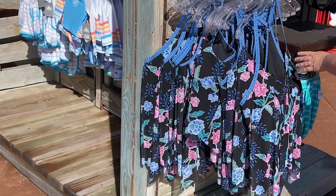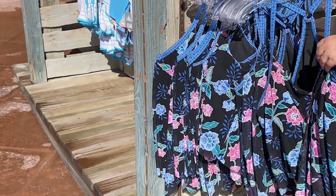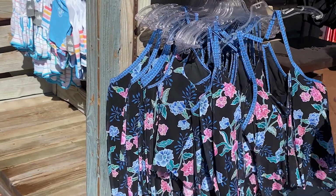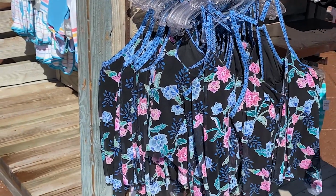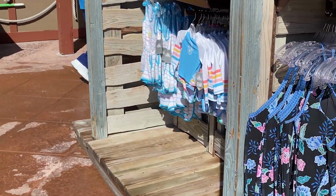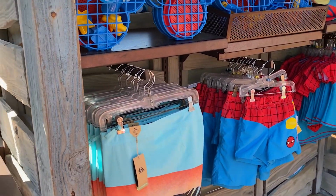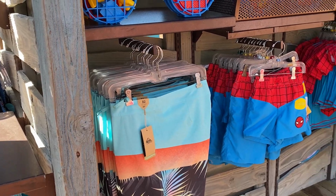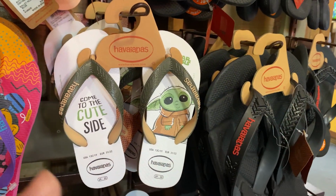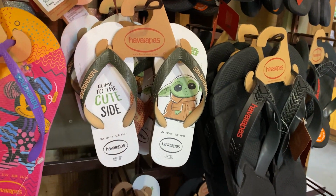So Michelle just pointed out, if anybody is waiting to get a bathing suit, you can actually get it on the island, and they have all sizes, extra large, even a small, up to women's sizes, so that's nice. Swim shirts for the kids right over there. Oh, look at that, Spider-Man. We're gonna go into the shops. No, Becca, they don't make your size in these. Sorry.